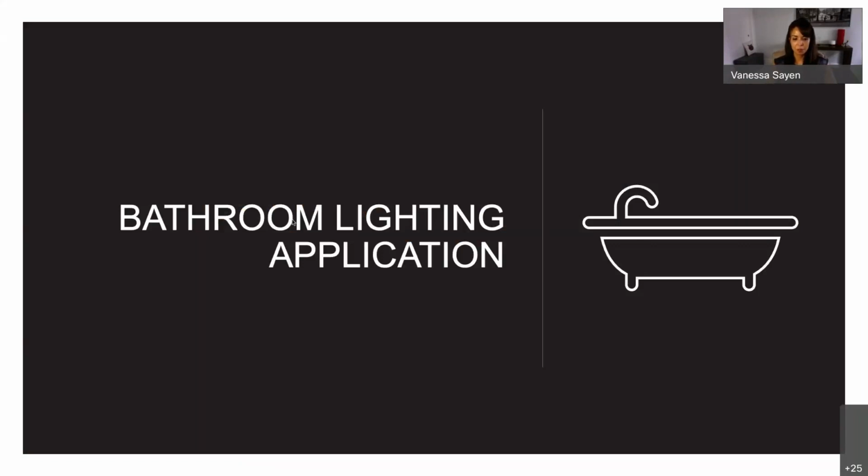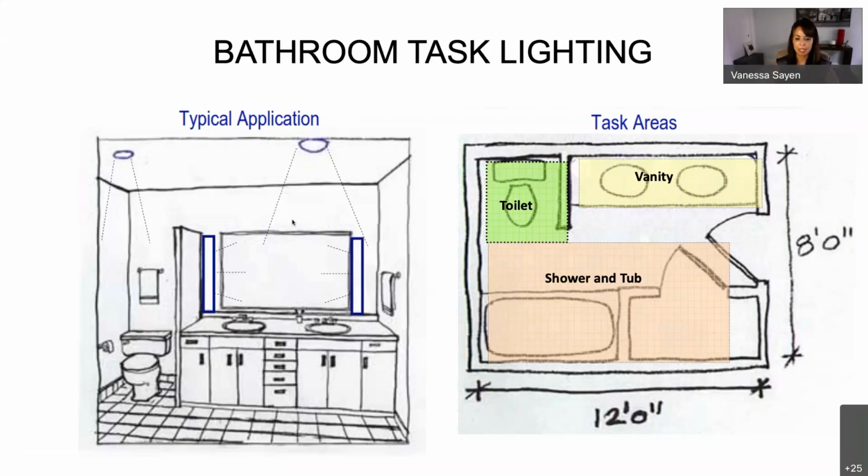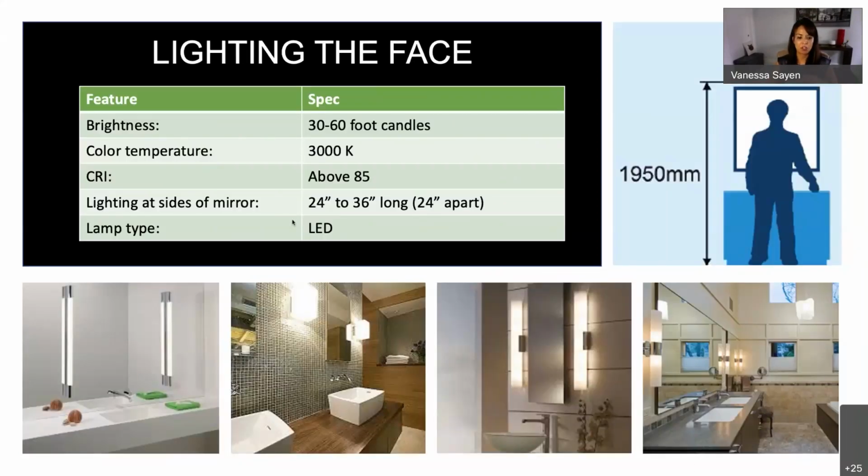And here we're just going to see the different bathroom applications. Many tasks are definitely performed in the bathroom, and it's important to have ample light for each task area. So when we design this, it's important to keep in mind that the priority in every bathroom should be given to grooming and the mirror, right?